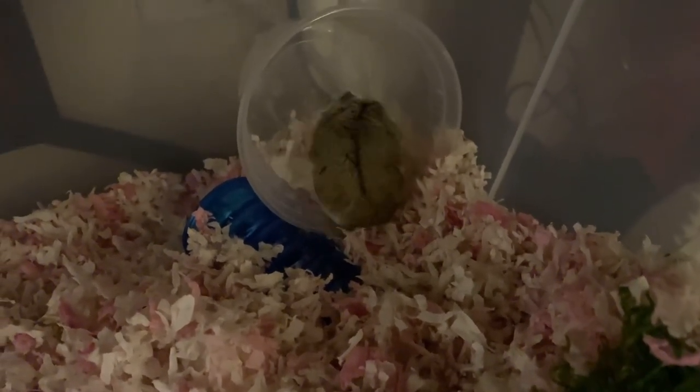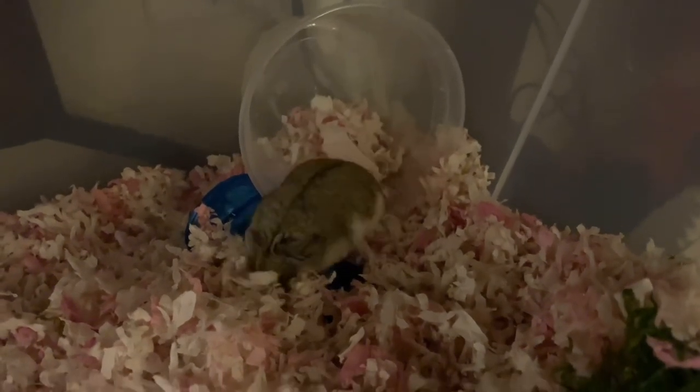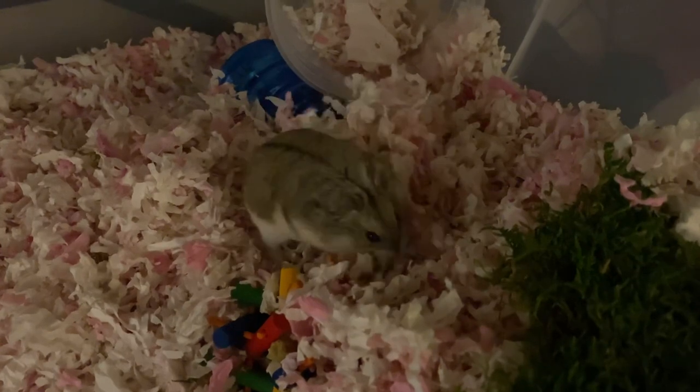So Laverne I got about a month ago. I volunteered to be a foster for a local hamster rescue. So they gave me two sister dwarf hamsters. They came together and I did house them together for a little while, and then it seemed like they were fighting a little bit too much for comfort, so I decided to separate them. And now they're in separate bin cages.